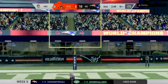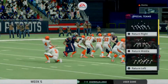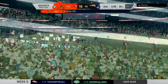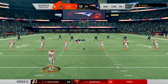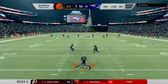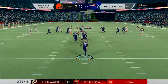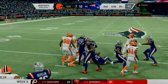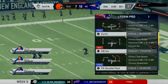And they're back within a field goal. It's 10-7 now. Makes the score Patriots 10, Browns 7. So just a 3-point game now as they send this one away. This will be fielded at the 6. And a good effort on the return there. Gets him across the 30 to the 33-yard line.